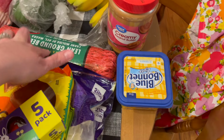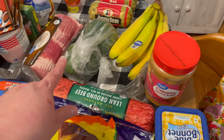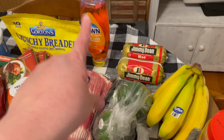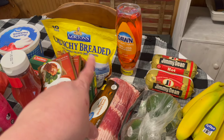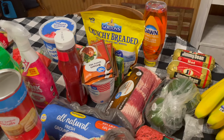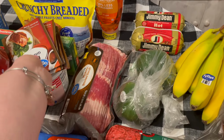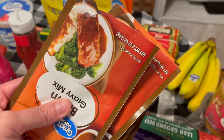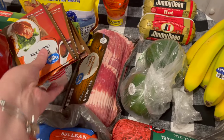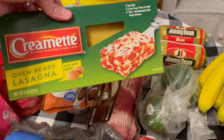Some Blue Bonnet butter, a thing of ground chuck, peanut butter, bananas, 2 bell peppers, a couple packages of bacon, 2 hot sausages, dish soap. This is breaded fish fillets. Love those. We love to make a quick fish sandwich, and it just makes for a very easy, quick eat. So that's nice to have on hand. Several of the brown gravies and some cottage cheese. And we also got some ketchup, as well as my favorite lasagna noodles.